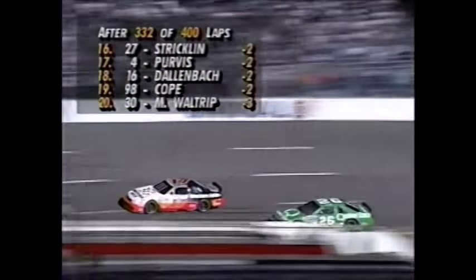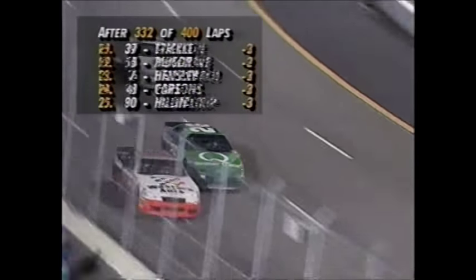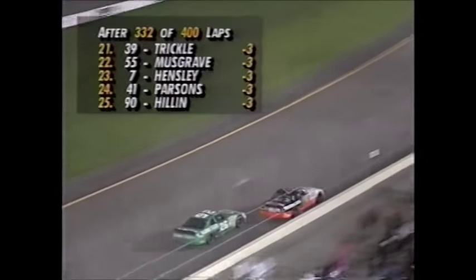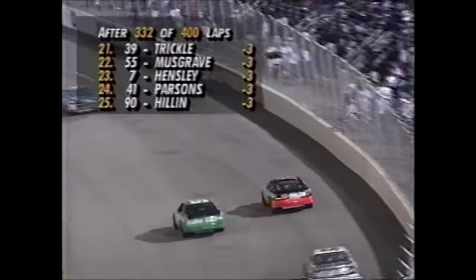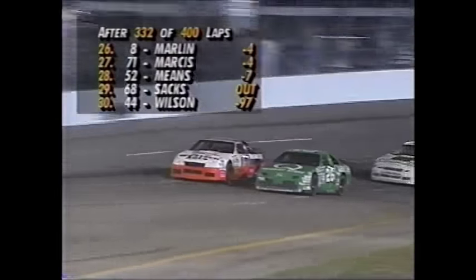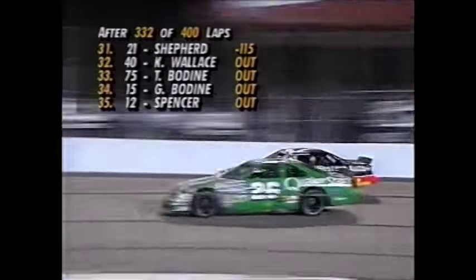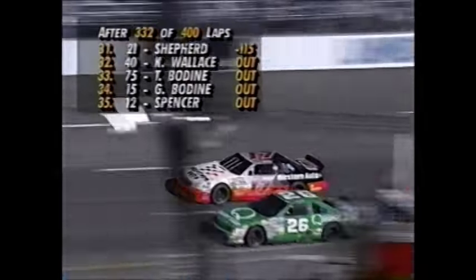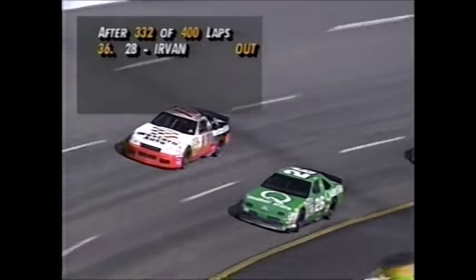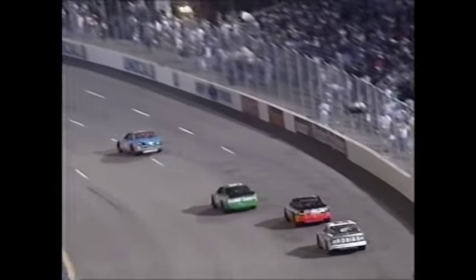Wallace still out in front. Elliott second, Martin third. For the moment, this is the battle. 335 laps complete. Here's Waltrip, still having some trouble back through. He either got a mismatched set of tires or he went for two, because something's really dropped him off. Let's go back up front.